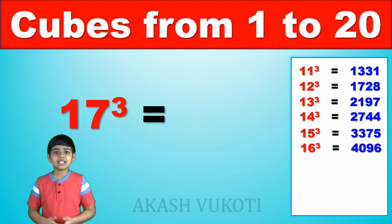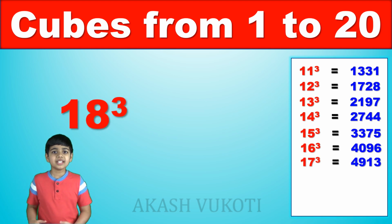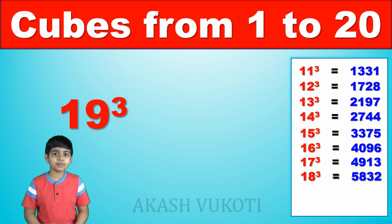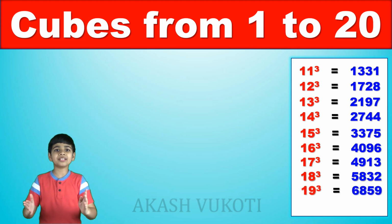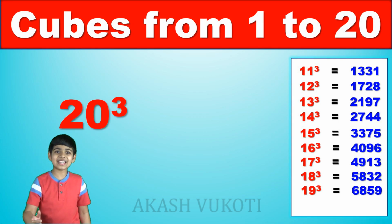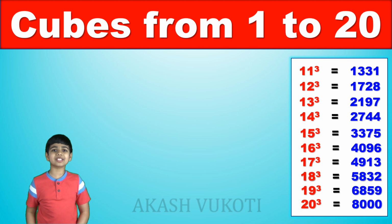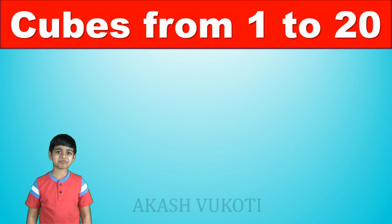17 cubed is 4913. 18 cubed is 5,832. 19 cubed is 6,859. And finally, 20 cubed is 8,000. And those are the cubes of the numbers from 1 through 20.